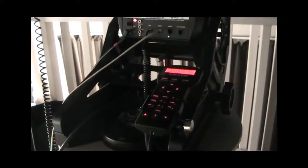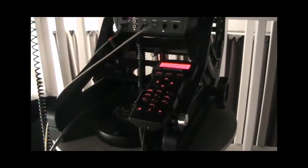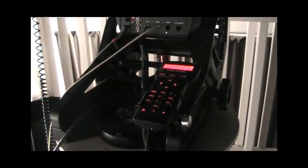This is the go-to controller on the LX200. This is the device that we use to select the object that we're viewing, push the go-to button, and the telescope will slew and go and find the object automatically.